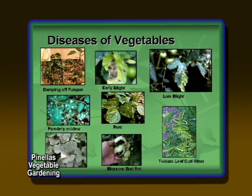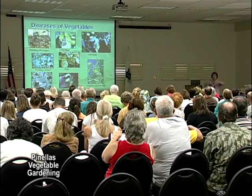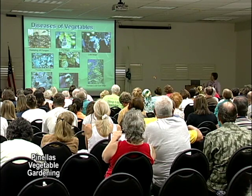Tomatoes especially can get early blight and late blight. Both of these are fungal diseases where you start seeing these kind of concentric brown circles on the leaves. You'll see part of the leaf dying, turning brown. It always starts at the bottom of the plant and starts moving up. And once it gets to the top, the plant's dead. You may still have fruit ripening on it, but basically you're not going to get any more fruit.